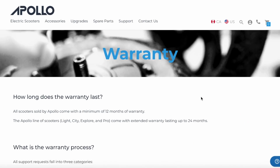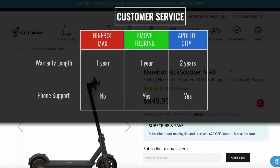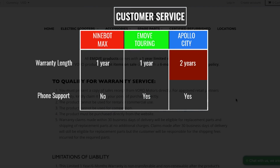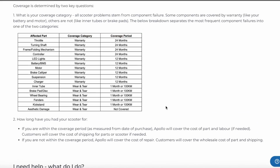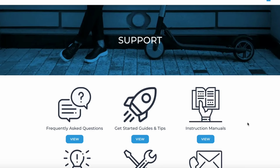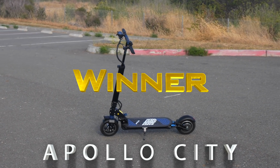Round 9, customer service. Warranties are complicated, so you need to read the fine print for each of these scooters. The Ninebot Max and Emove Touring both have a 1-year warranty for major parts, while the Apollo City doubles that with 2 years. Overall support is really the best with Emove and Apollo, as they have US-based technical support you can reach via phone. Winner, Apollo City.